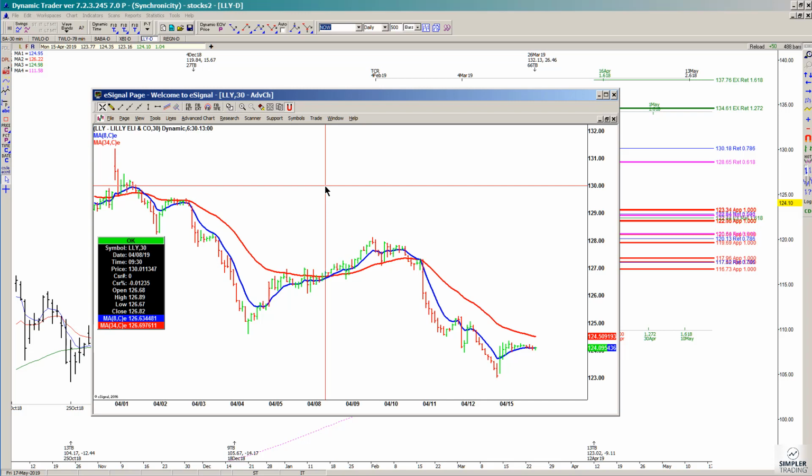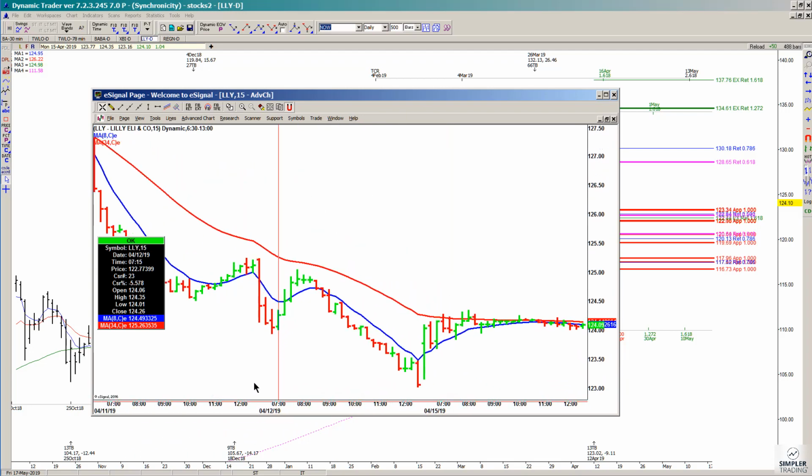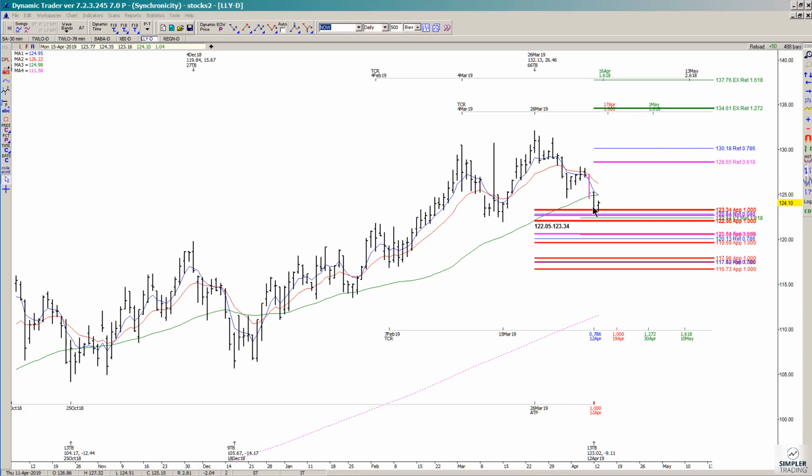And let's see what else. So yeah, 30-minute chart has not triggered an entry yet. 15-minute chart is definitely closer to doing so, but we haven't quite had the moving average crossover just yet. So that's one that you want to stalk and see if it triggers an entry.